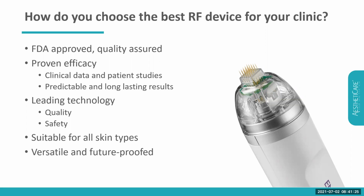The second thing really is leading technology. There's no doubt about it. The machine is as good as the technology within it, and that is why some machines are still going longer than others, because they are proven to work. So you need the quality there, but you also need the safety, and that is paramount. Having something that's suitable for all skin types is a real win-win, because we all know that in so many clinics, people have multiple devices so that they can target different skin types and different skin concerns. Having something that treats all skin types is really important, which makes it so versatile.